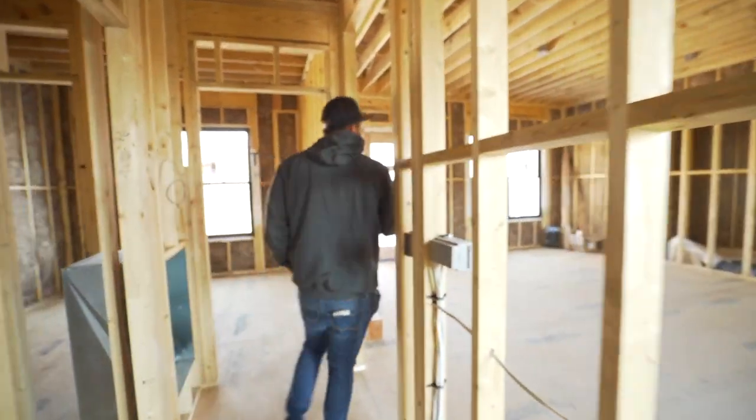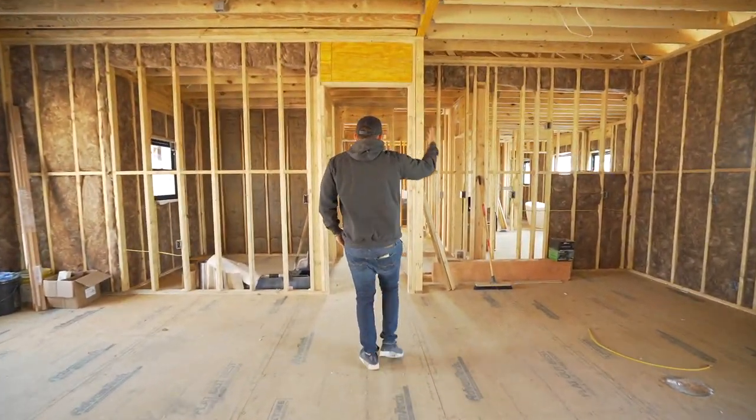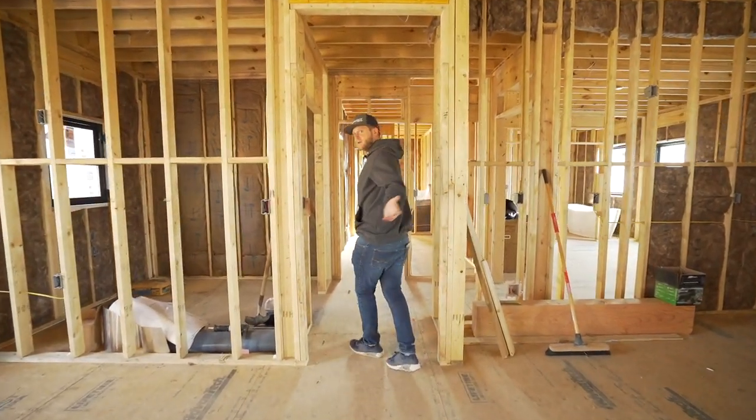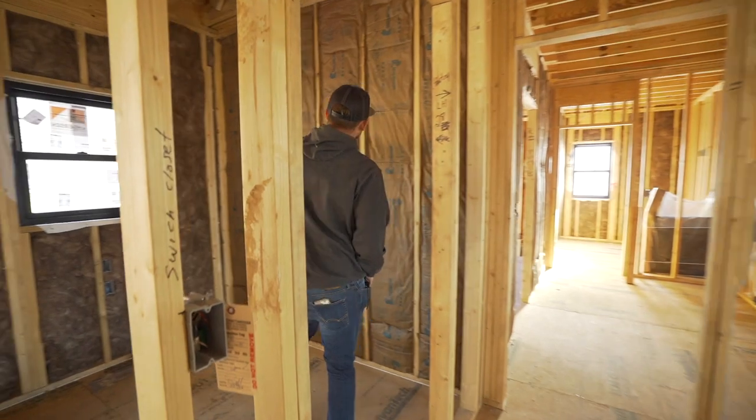So let's head to the other side of my house, and we'll go into my master bedroom, my pantry, and then my office, my master bathroom, my closet. I mean, this is a house tour. That's what I said. So we're touring my house. Pantry space. Okay, a little bit different here.